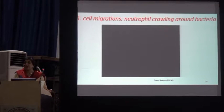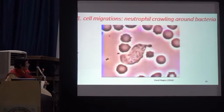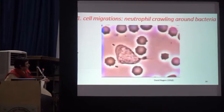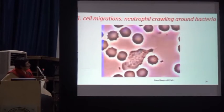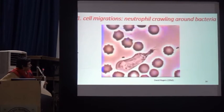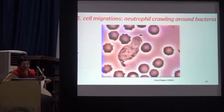You'll see a neutrophil which is chasing a bacteria. And I just want you to look at this for a little while. That's your bacteria. That's your white blood cell, neutrophil. And these are all the little bacterial particles. If you look carefully, you'll see the fidelity with which it is chasing that bacteria.